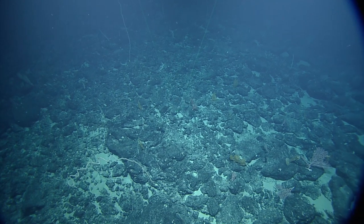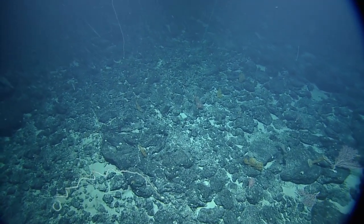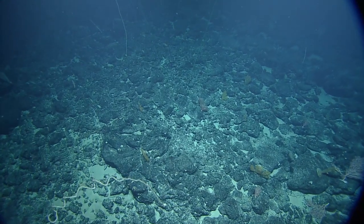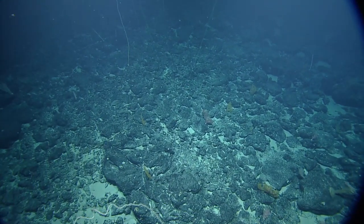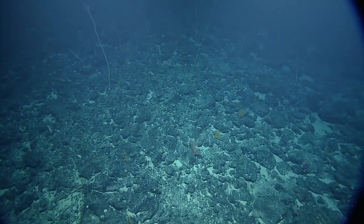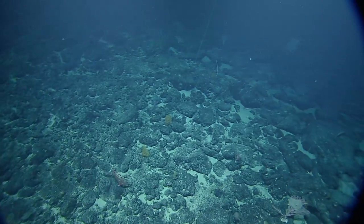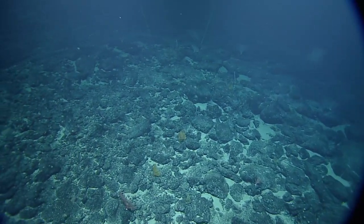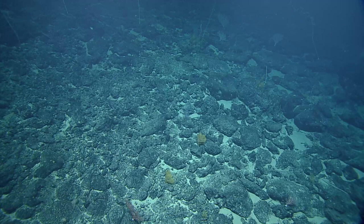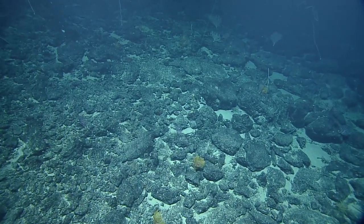A lot of whip corals in this area. Go find a good one to float up. Video, can you push past the vignetting? Thanks. There's a little Victorgorgia in there.